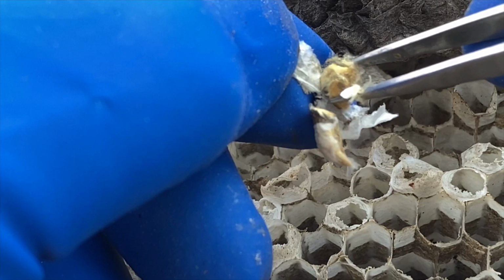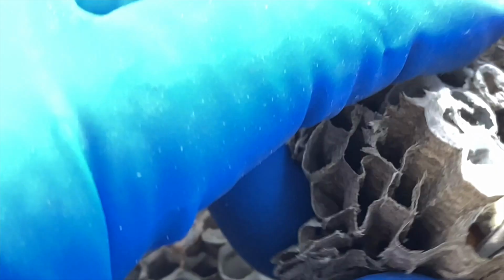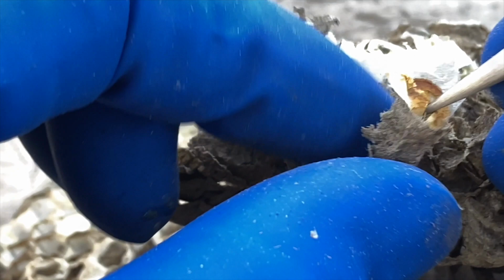These are like the seed-like cocoons of the parasitic wasp. And then down below, there's another cocoon-like structure inside the cell. Break that up, see what we can find. So if you look at a cross-section of the cell, down at the bottom of the cell, there's a whole other cocoon that was built by the parasitic wasp. Down at the bottom, that you can pull right out and look at. That's it for the top cone.